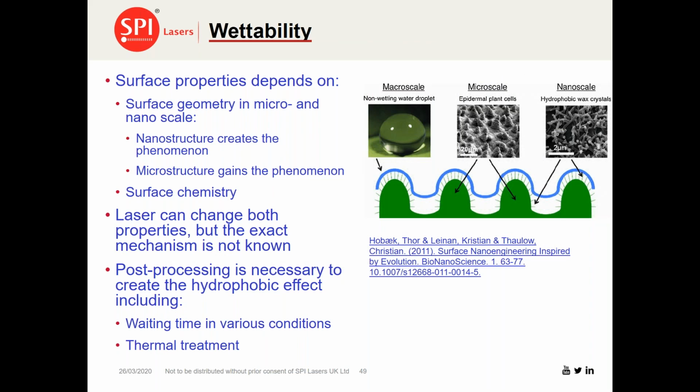We can't really talk about surface functionalization without discussing wettability. The wettability of a surface, the readiness of a surface to accept or repel water, in particular, or liquid, depends on a number of things. This is quite a large field when it comes to surface functionalization. But really what we're interested in here is the nanostructure and the microstructure of the particular surface as it is in contact with water droplets or the water itself.